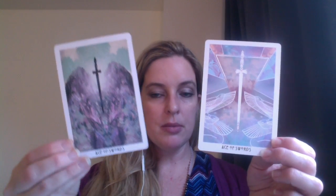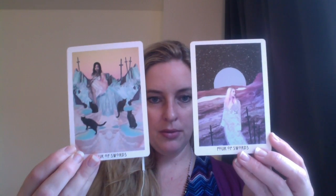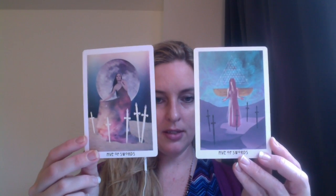The one thing that I notice more about the Akashic is that there are more Egyptian symbols. So this is the Akashic, this is the original, this is the original 2 of Swords. This is the original 3. And I like this one because it feels more like the 3 of Swords. But I love this because, like, girlfriend, I want that dress. 4, the original. 5, this is the original.